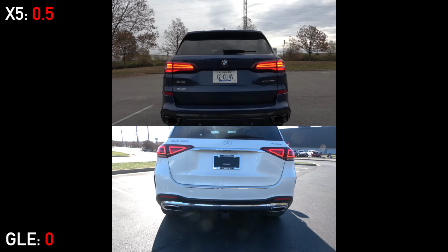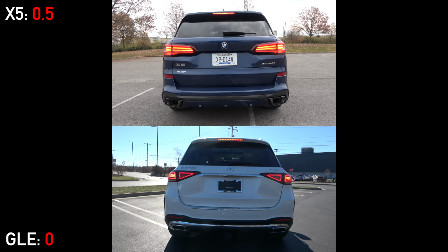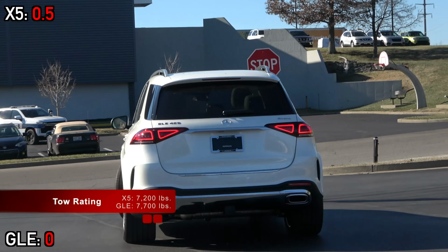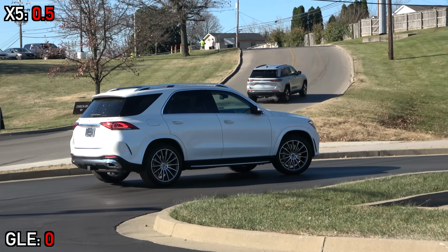Moving to the rear designs, both look expensive and carry on the same themes from the front and sides. The taillights are of course fully LED, and you also have exposed wipers and dual exhaust outlets. The tow ratings are similar to one another, although the Mercedes can tow about 6.5% more than the BMW, at 7,700 pounds versus the Beamer's 7,200 pounds.